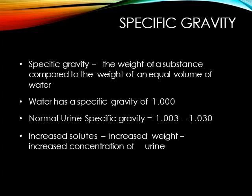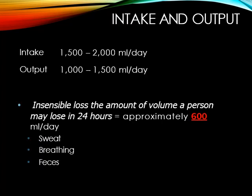Urine-specific gravity and the nature of the solutes found in urine reflect the filtration occurring in the kidneys. Urine output is a vital factor in understanding and determining the function of the kidneys.